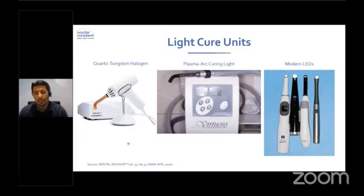And the other thing is that even though it has a broad spectrum, I think it ranged from about 390 nanometers to about 500 nanometers. So it was quite a broad range, but it just didn't have enough power. There's the plasma arc curing light, and then you've got the modern LEDs.